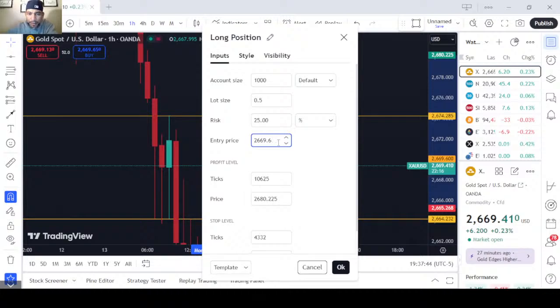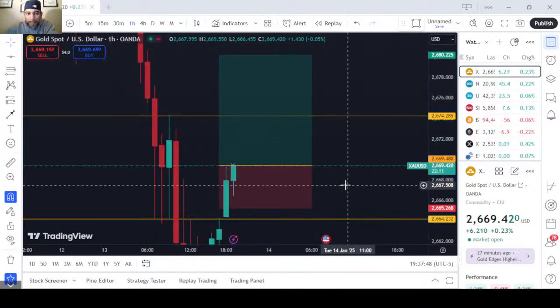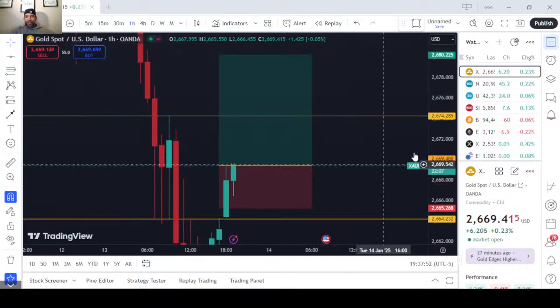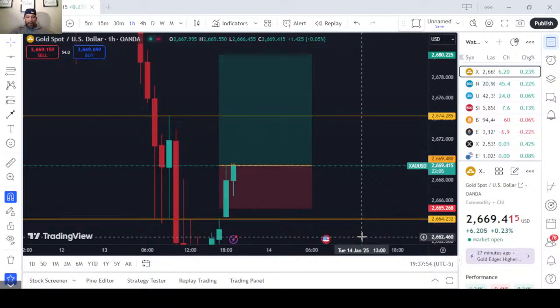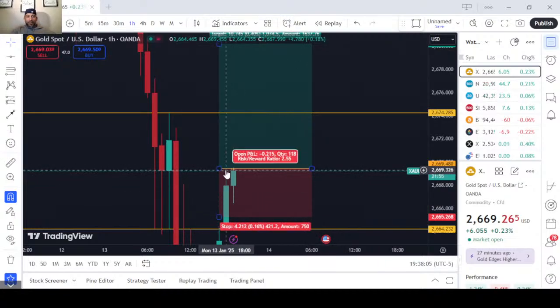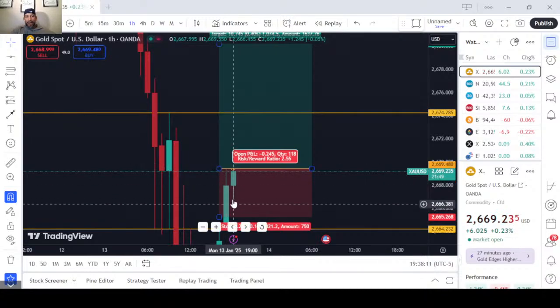If you guys want to jump in on market execution, that's fine. The spread's a little different. I'm using Oanda here on TradingView, but I got activated on my broker here. So I got activated at 2669.48. And let's run it. It kind of wicked above that high right there and activated us here. So we already took out the previous highs after making a bottom wick.